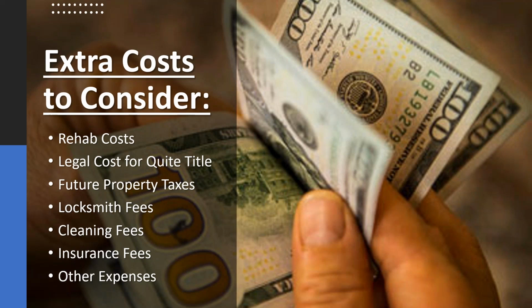There's going to be future property taxes. If it's going to take us 3 to 6 months to rehab, plus another 3 to 6 months to sell it, we're going to need to pay 6 months to a year's worth of property taxes. We're also going to get insurance on it as soon as we pick it up. We can get insurance on any piece of property, but it's especially important on an improved property, because we have the potential to lose the value. We don't want to buy it and then have it get burnt down and we've just lost all of our money.